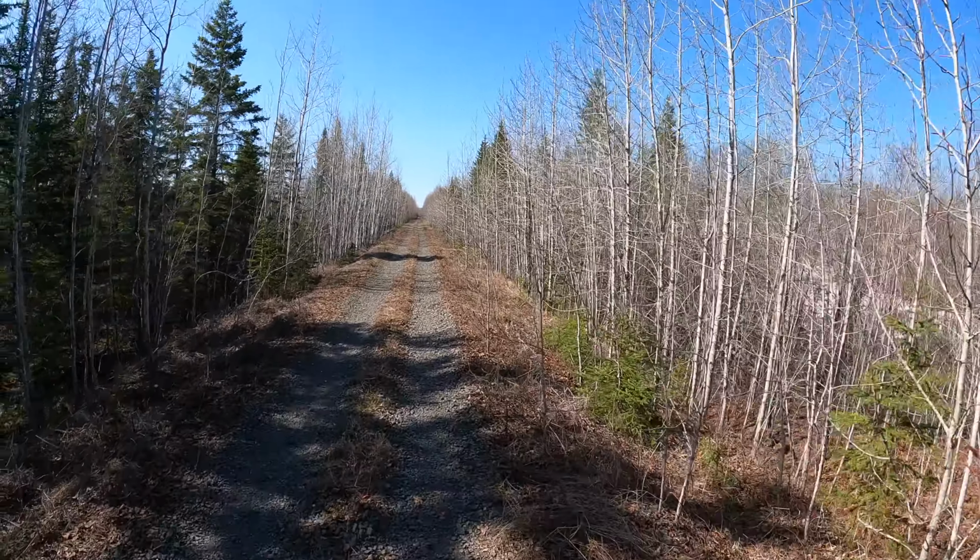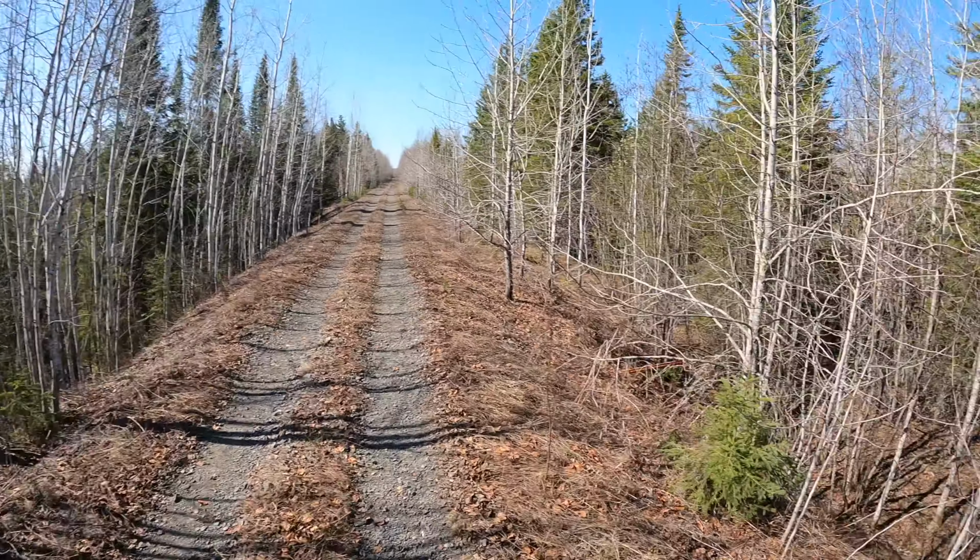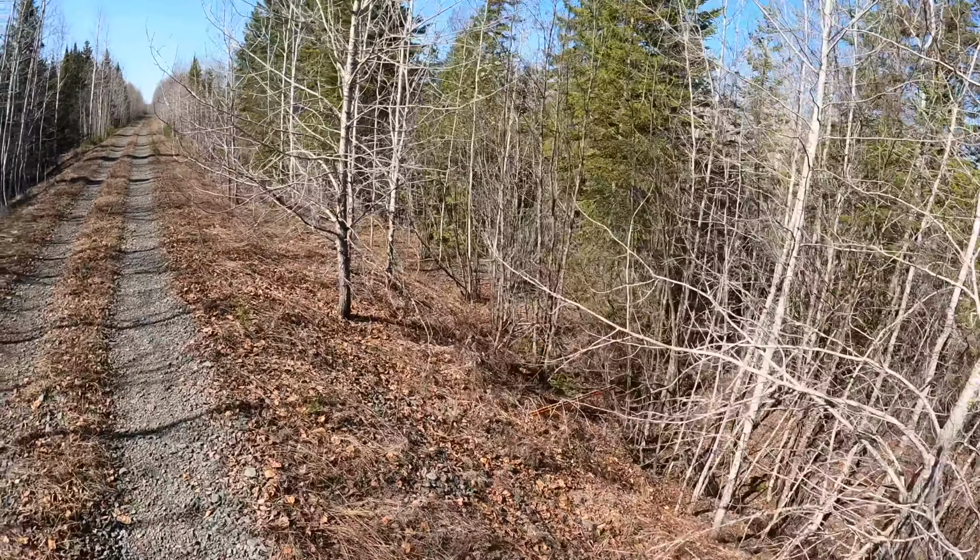Mostly just places, I guess, where it accumulated, where it sort of drifted in, is the places where you're going to find a lot of the snow. There's a culvert here. Again, no markers, no mileage, no idea of where we are.